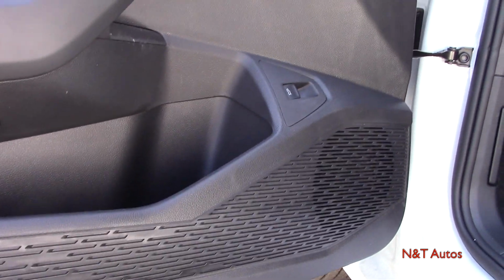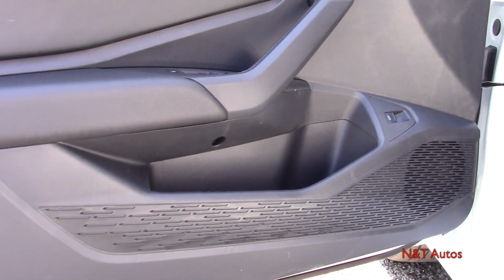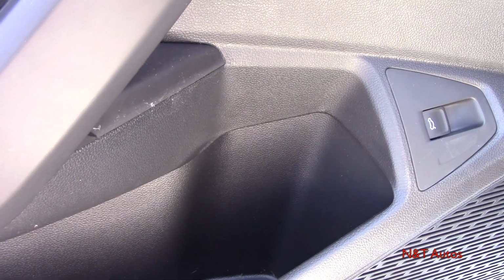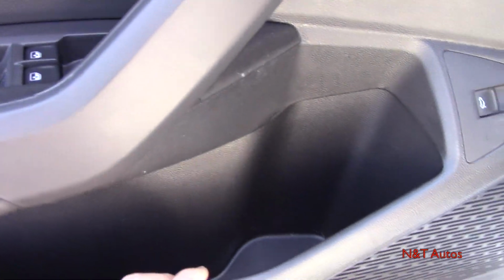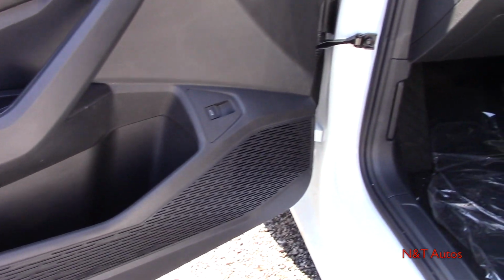Now the basic audio system on the Jetta, which we have here, comes with 4 speakers, which is pretty standard for this segment. But you can also upgrade to a Beats audio system in the upper trim levels. You also have a nice, very large storage pocket with a large bottle holder and some more storage there.